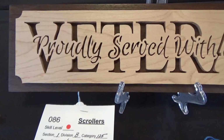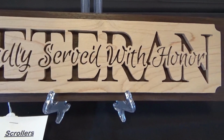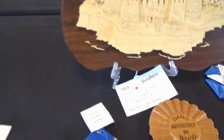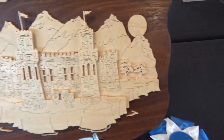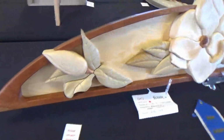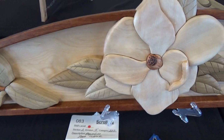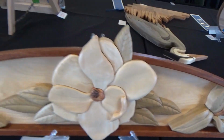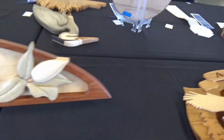Shout out to our veterans, those who have served, those who are still serving, those who didn't get to come home. Another birch on walnut. We got a castle here. Looks like a mantelpiece maybe. Could hang it, I guess, if you wanted it to. You can't see a tag. It says Magnolia door topper.